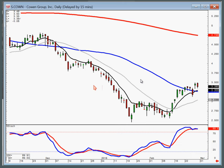Cowen, never been a fan of Cowen. I worked for them too long. You can stay long, just don't let it close below the T line.